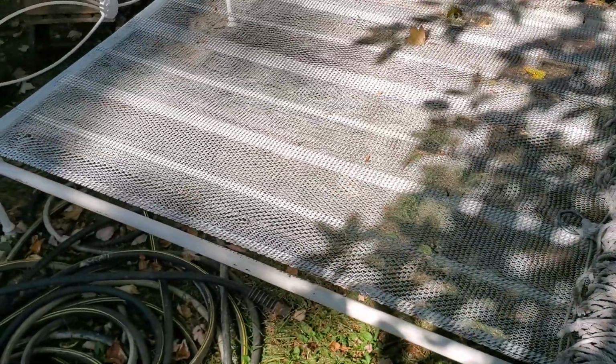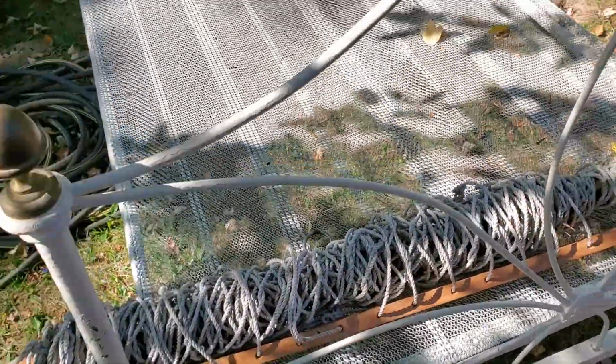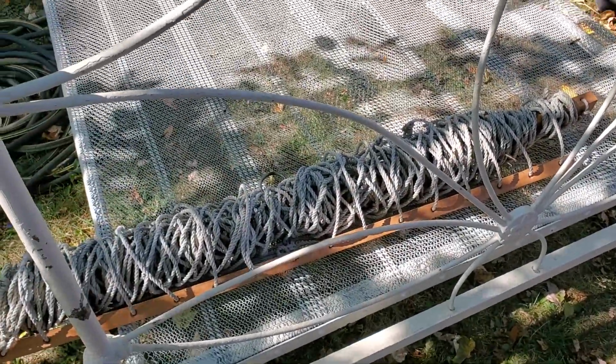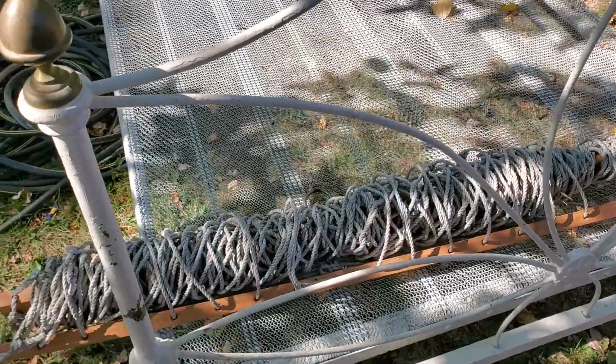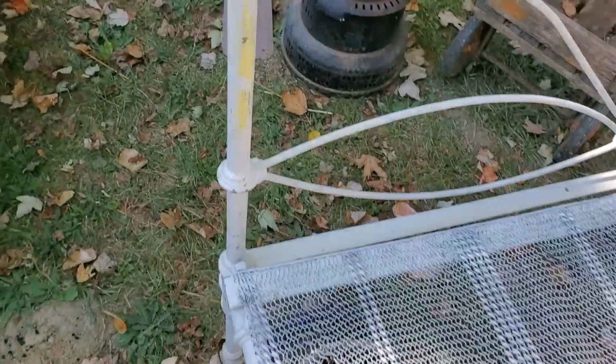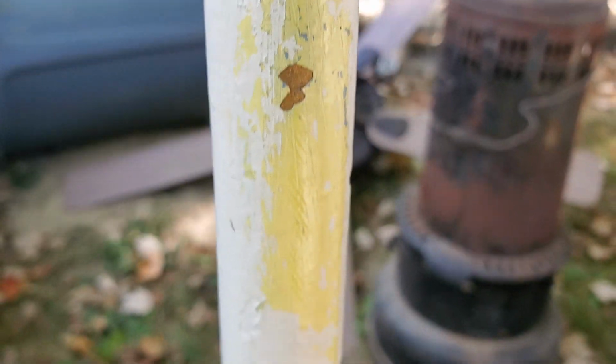Okay, now they painted it. In my opinion, it may have looked really nice in the beginning, but it kind of ruins it. I don't know if I'm going to paint it or if I'm going to strip all the paint and start from the beginning. See, there's the original brass color that was on it. Then yellow, then white. Looks like there may have been a gray or a blue.